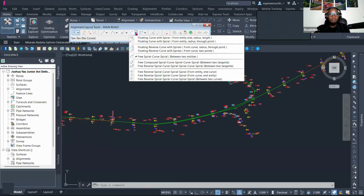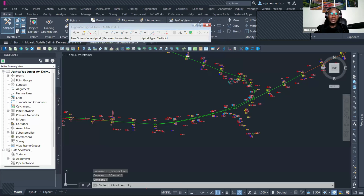So in this case, if you go to the spiral curves, you will find the free spiral curve spiral between two entities. When we are talking about two entities, the two entities are the first tangent and the second tangent. And then the rest is what we have mapped out. So we select on that.